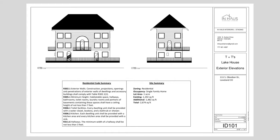We did 10 feet of ceiling space on the main level and then an additional 18 feet to really give an extra large feel to it. So a lot of the main area spaces actually have 28 feet of ceiling height, but nothing is ever less than 10 feet in ceiling height in this home.